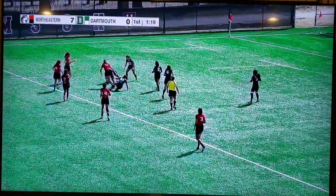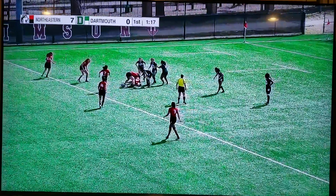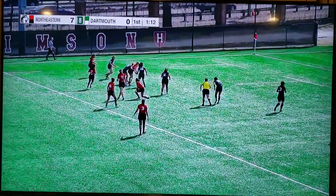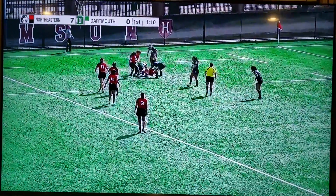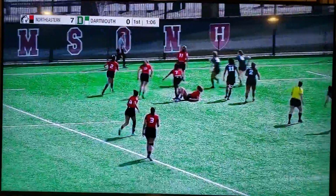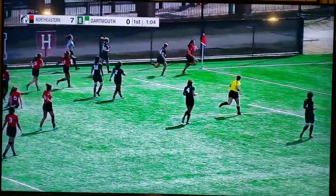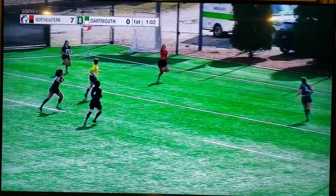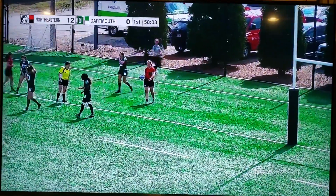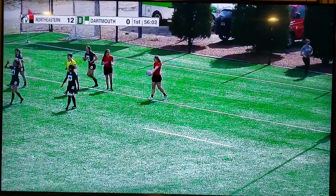Flipped off, and the passing for Northeastern has given them a lot of possession time. Not a ton of miscues for them. For Dartmouth, on the flip side, they've had a couple of miscues in the passing department. Yeah, I think it's definitely something they're going to talk about and work on at halftime. But right now, they just got to focus up, try to reset during the game because they got a minute left now, and that's going to be a long time in sevens.